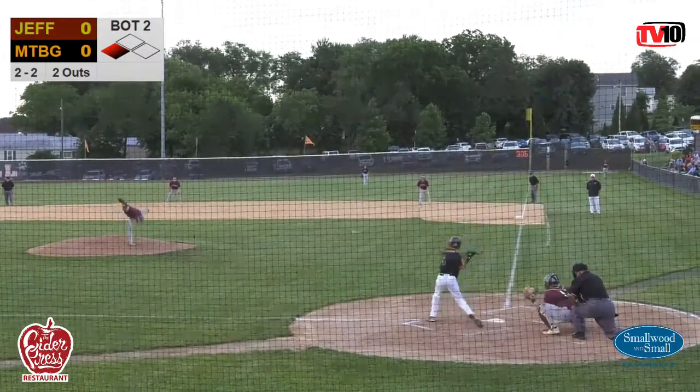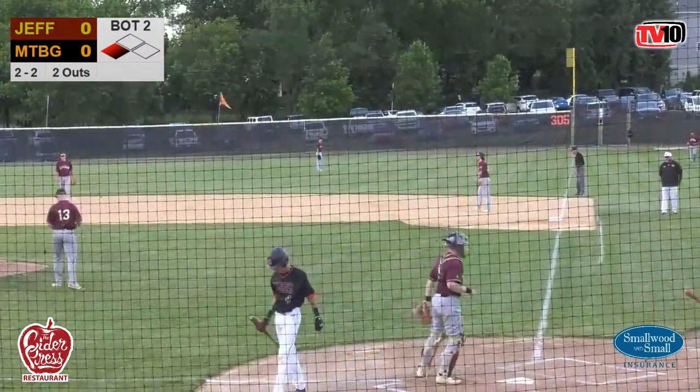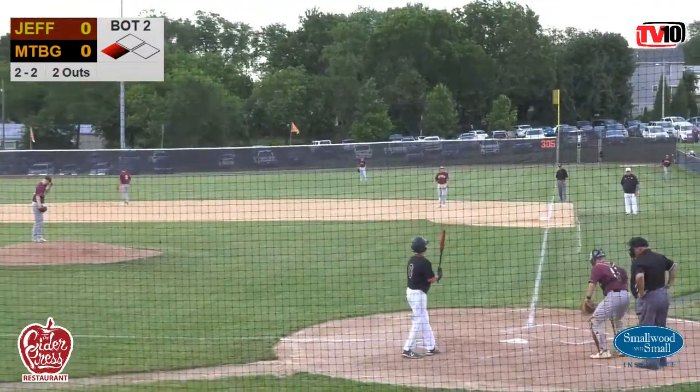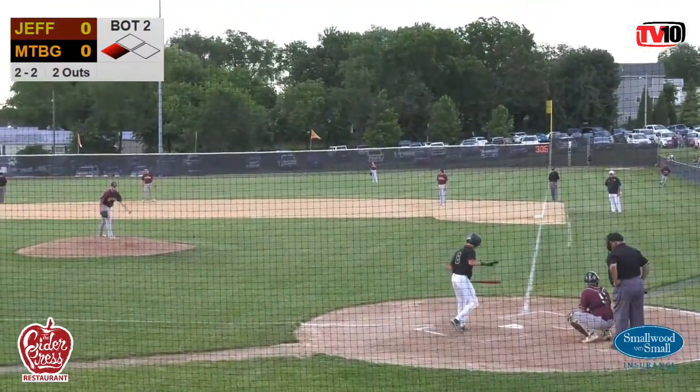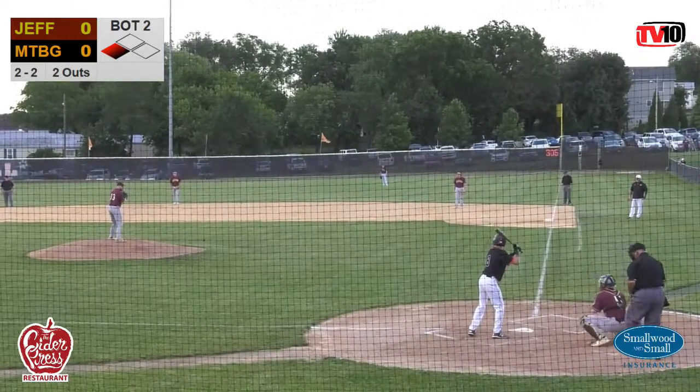2 ball, 2 strike delivery. Off-speed pitch, chopped foul at the plate. Nice job by Asanovich just to make contact. That was right in on his hands by the time he swung and made contact. And he is choked up an inch or so on the bottom of that bat.